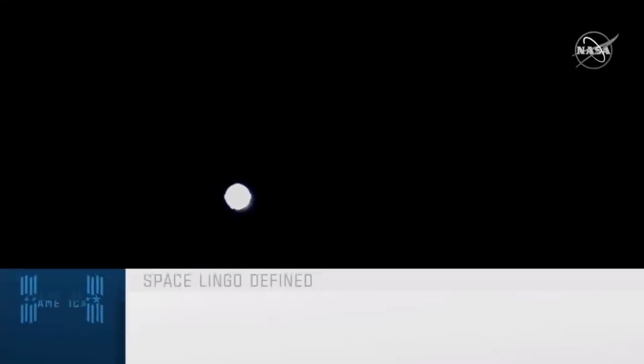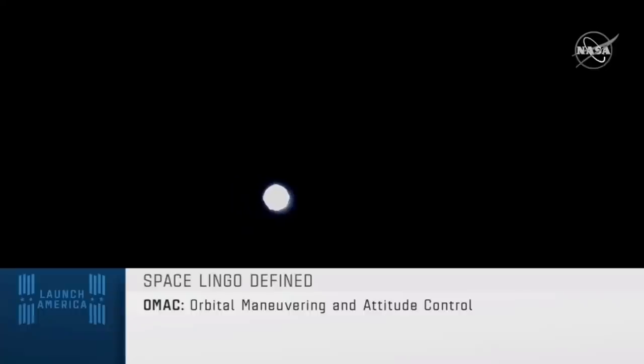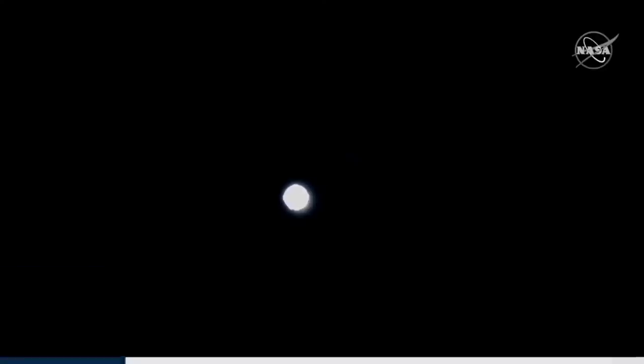Each of those thrusters, we have 20 of them, generates about 1,500 pounds of force. So they'll be used later today when it's time to slow Starliner down for its return to Earth and to begin that descent towards White Sands.